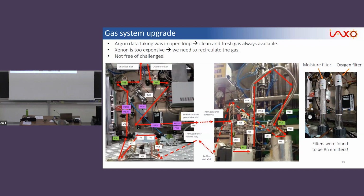We have a gas buffer with a volume of 5 liters. And when the gas comes back, it passes through 2 filters, which here were still not installed, one for moisture and one for oxygen. So in principle, with that, we were able to keep the gas clean, even if we had to do injections every now and then. In principle, the gas could be reused.